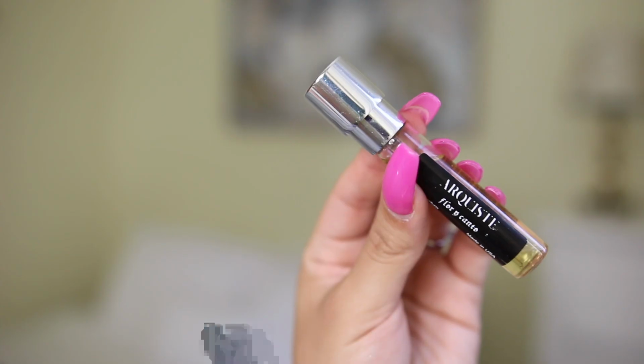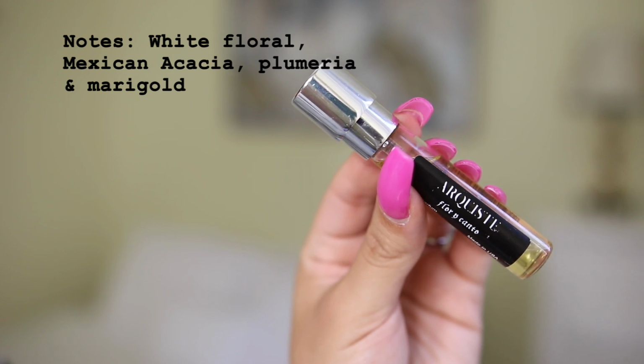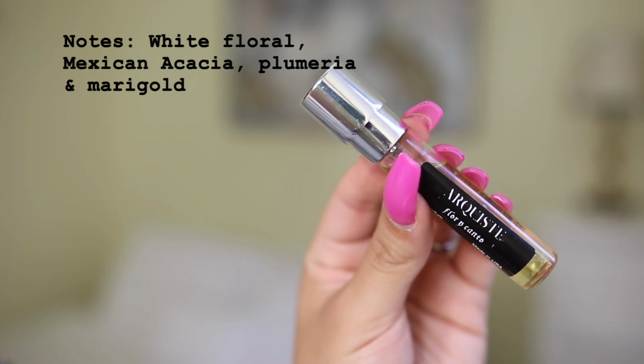Okay, so let's start off with the perfume. Like I said, I got 3 new ones. I've never tried these before, but I read some of the notes online and I was like, these look pretty good. The first one that I have is actually the one that I've been wearing the most. It's called Arquiste, and don't judge me with my pronunciation. You guys know I can't pronounce anything to save my life. But this one is called Flor o Canto. Definitely like a florally scent.